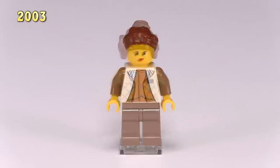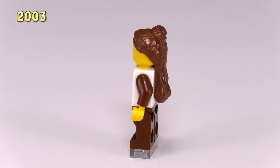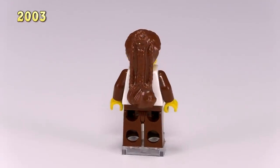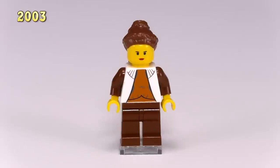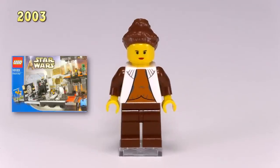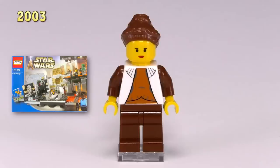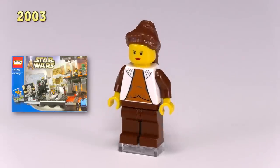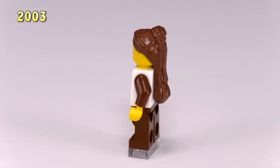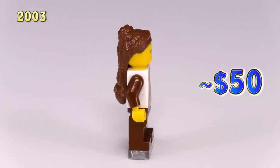And moving on, based on this next Leia, you can probably guess which set she came out in. As some of you undoubtedly know, there was only one set that came from this very important part of Episode 5, and this is the Leia from the Cloud City set 10123. You can see the printing for her face has not changed yet, but what makes her exclusive is this printing on her torso piece. She is not the most notoriously expensive minifigure from the Cloud City set, but not the least expensive either. She comes in at around $50.